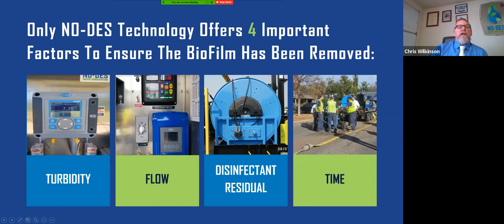Flow is another factor that conventional flushing doesn't offer. We have an exact flow, so we can look at this placard up here, and we know exactly when we're achieving either 3 or 5 feet per second. So flow is very important to make sure that we're getting those velocities up high enough to scour and clean the inside of the main.